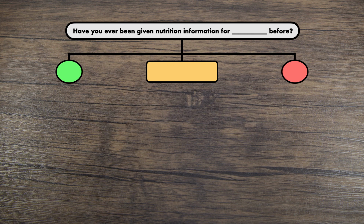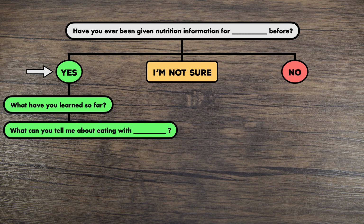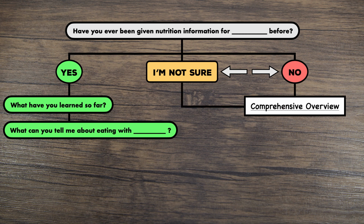Basically, their response will fall under one of three categories. It will either be a yes, a no, or somewhere in between with an "I'm not sure." If the answer is yes, then the next question can be something like, "What have you learned so far?" Or, "What can you tell me about eating with blank?" Once again, you have the patient talking, and now you're exploring what they know while quietly assessing the accuracy and depth of their statements. If the patient says no, or "I'm not sure," your instinct might be to resort to the comprehensive overview. However, I don't recommend doing that just yet.